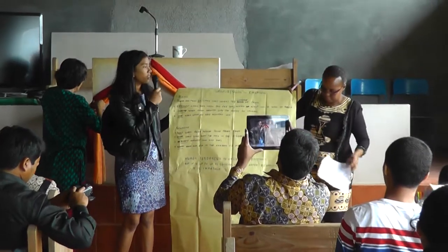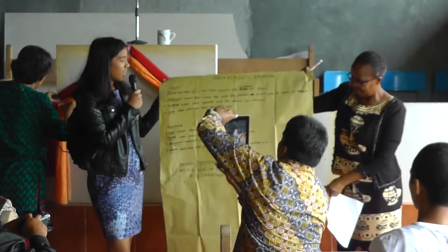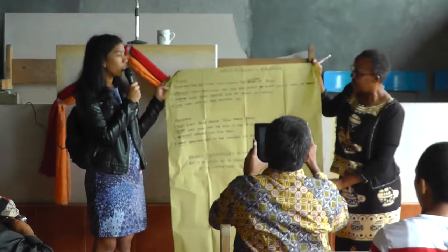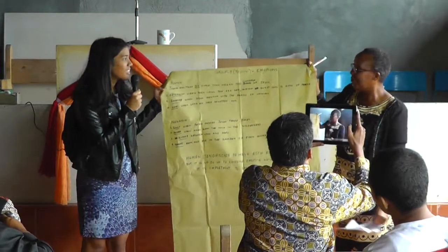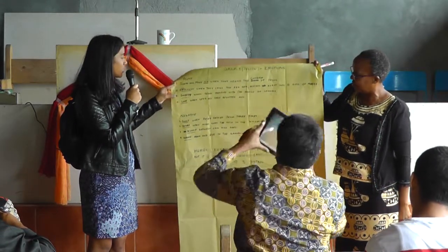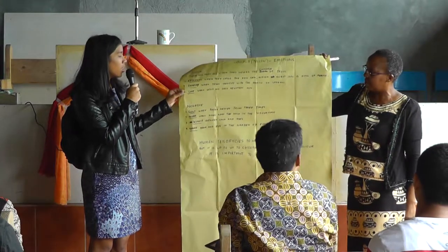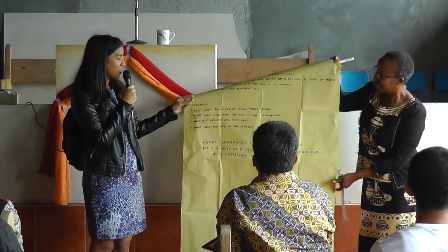Okay, so our color yellow is representing emotions, and we have to write down positive and negative emotions. So the first positive emotion is joy, when Joseph and Mary heard of the conception of baby Jesus. Then excitement when the Israelites crossed the Red Sea, they started to sing. And empathy when Jesus identified with the family of Lazarus. Love when God sent his only begotten son to die for us.